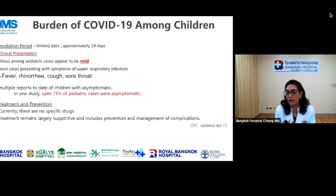In general, there's no current specific medication to treat COVID-19. In adults, many medicines have been in trials, either antivirals such as anti-HIV drugs, or the anti-malaria medicine chloroquine, but we still don't have a conclusion on which medicine would be effective for COVID-19. Luckily for kids, because of their mild clinical symptoms, they've largely needed just supportive care: anti-fever medicine, anti-runny nose medicine, and some mucolytic to help them bring up and clear their phlegm, and eventually they recover.